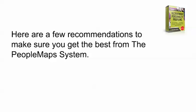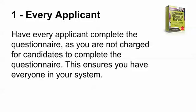So here's a few recommendations to make sure that you get the very best from the PeopleMaps system right here today. So number one would be to get every applicant to actually complete the questionnaire. The key thing to note is you're not charged for people actually filling in the questionnaire and registering with you. So it's better to have everyone in your system. Whether you choose to use any credits or actually read the report in the future, well, that's at your discretion. But if they're in your system, at least it's your choice. So I would always recommend that you have every applicant complete the questionnaire as part of your overall standard recruitment process.